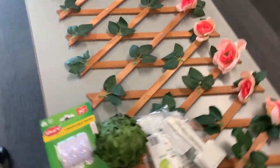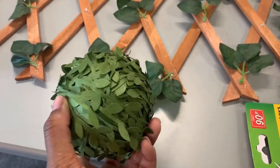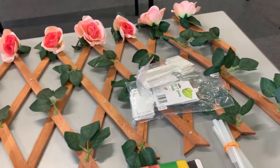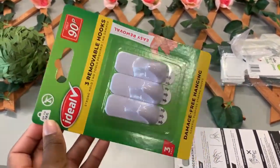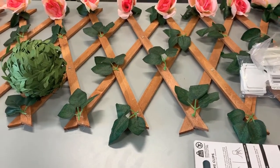Some things have fallen off, so I had to hot glue some of the leaves back on, like here. And then I'm adding this vine along to it, just going along these bits. But once that's done, I'm going to put it on the wall in the book corner. I think I'm going to use these hooks to do it, because I wasn't sure how I was going to do it. So yeah, that's job number one.